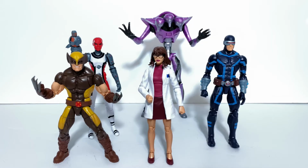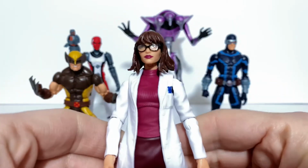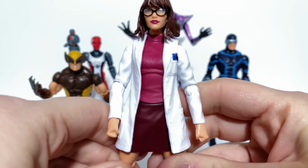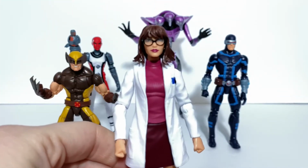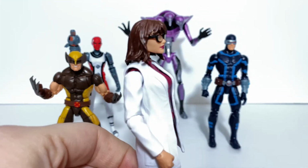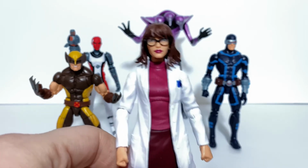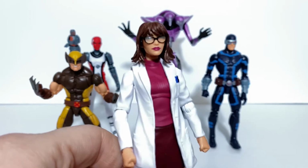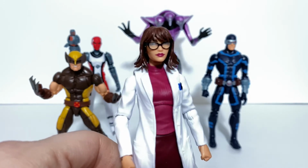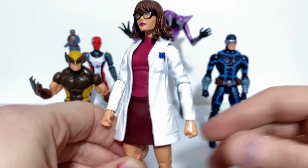At the number 4 position on the list is Moira McTaggart. Now, I really think this is a cool figure. And even though she has some limitations, I think that overall, this is a very impressive release. Moira, if you're a little curious as to why she's even in the wave, if you read the Hickman X-Men stuff, you'll quickly realize that Moira is pretty much central to the whole idea of the plot of that story. So you'll understand very quickly after you start reading it.